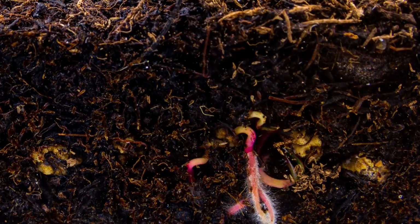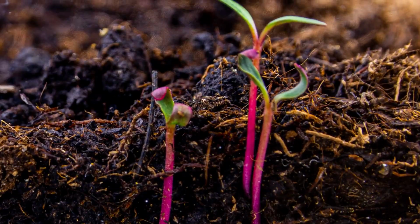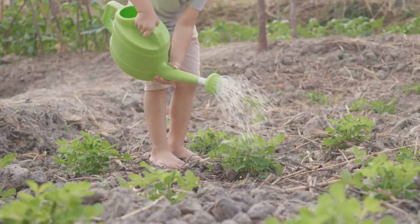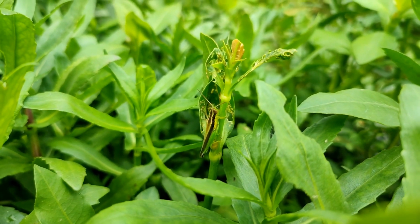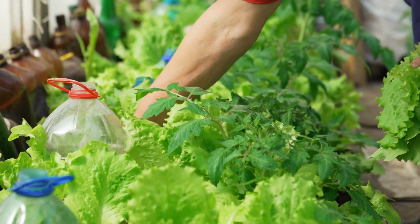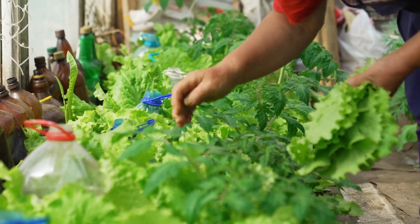Another tactic involves planting trap crops, which are more appealing to pests than the main harvest. For instance, sacrificial rows of certain leafy greens can lure insects away from cash crops. Since tasks like weeding and row covering are shared among household members, the extra time needed for these solutions is spread out. It feels more manageable because there's always a sibling, cousin, or neighbor to lend a hand.